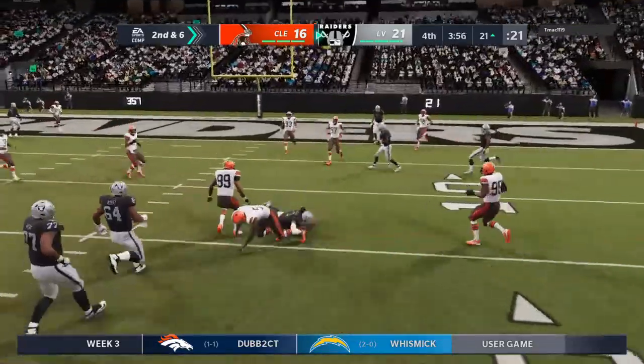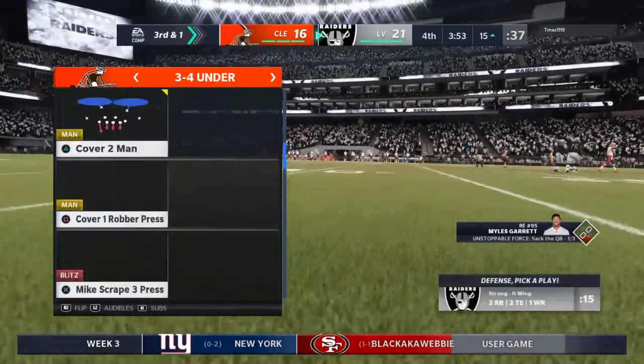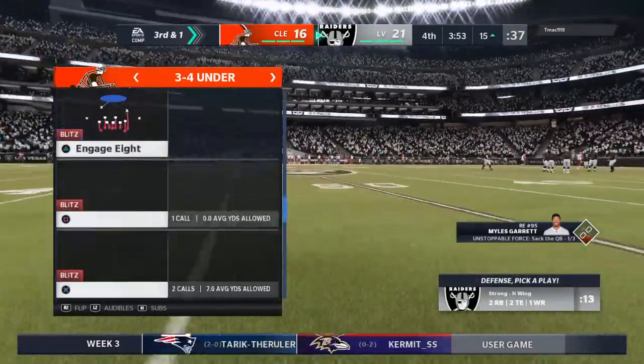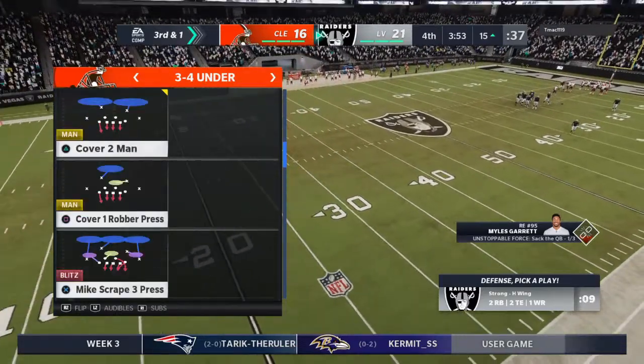And now he's going to use his legs. Partner, he was going through his progressions. Not there, not there. After about the 3rd one, he decided he better pull it down and run for it. And he slides down and avoids the hit for good measure.